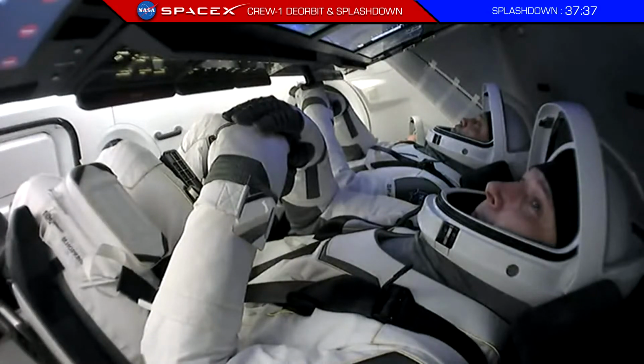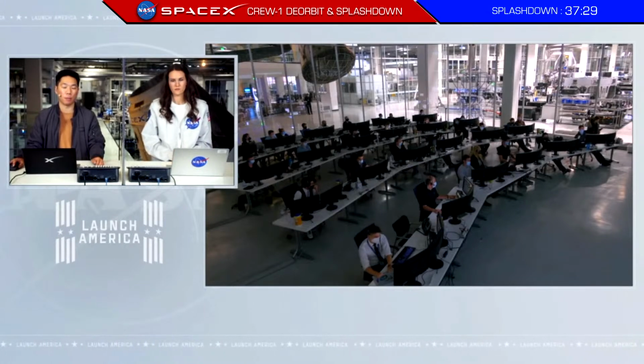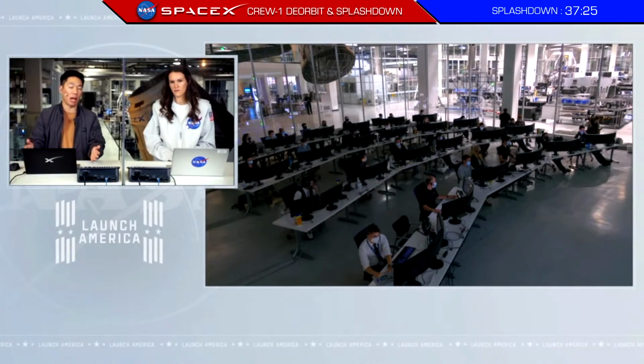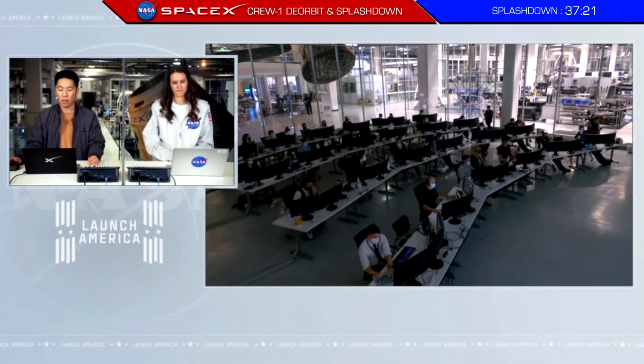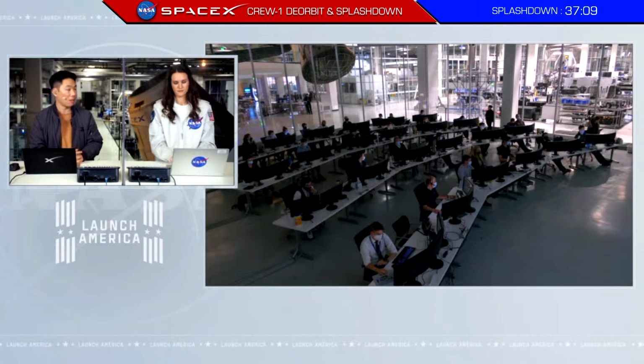And this deorbit burn is a braking maneuver. After this, we're sort of done with any major burns. The majority of speed reduction will be done by the atmosphere of the Earth. And then after that, the parachutes that will deploy on the Dragon spacecraft. So again, just a few seconds away from completing this long duration 16-minute burn. And then we'll be entering the Earth's atmosphere very shortly after that.